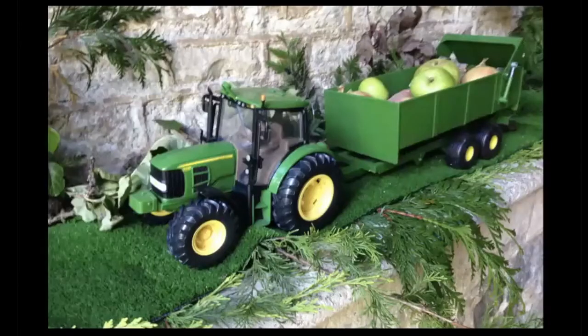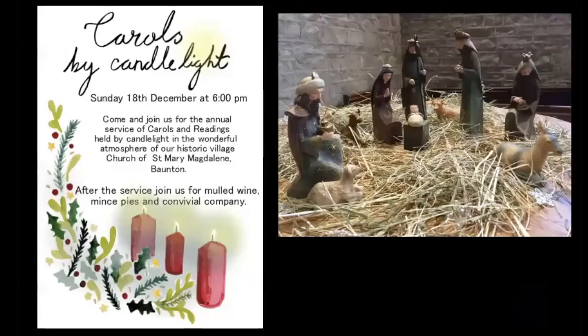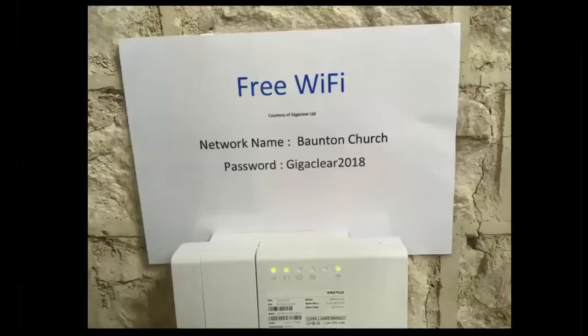A few more pictures of life in Baunton Parish Church. This is obviously harvest time, a big effort going on there. And Christmas, very nice candlelit service on a regular basis. Our PCC secretary's wife, Anne Milner, is a real authority on irises, and she featured a few years ago in the Daily Telegraph. Baunton Parish Church is very progressive in many ways.